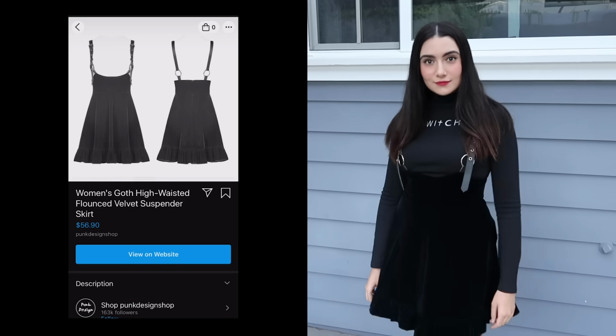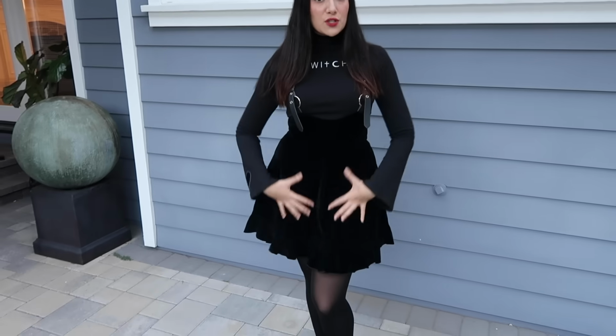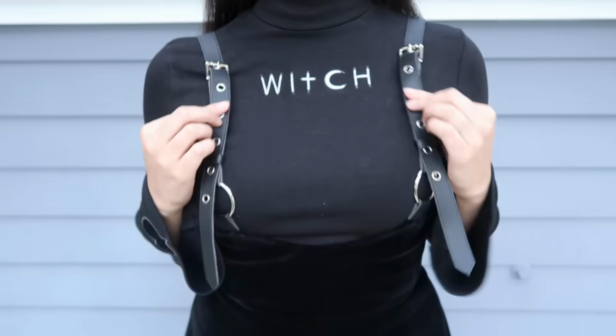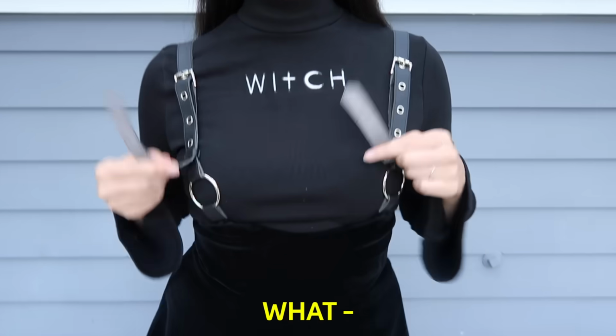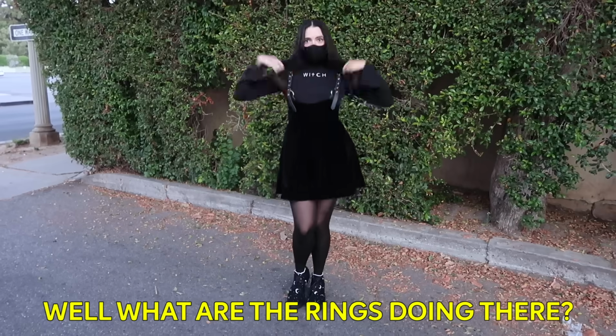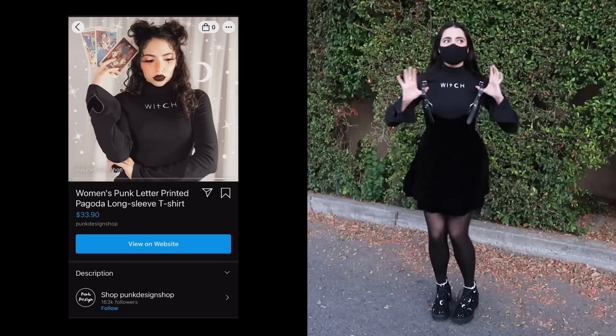Besides that, I also liked parts of the skirteralls. I like the little waist I'm getting here. I do, yeah. I think the skirt's pretty flattering on the bottom half, not on the top half. It was really just the way the suspenders were laying on me that I did not like so much. Because the straps are sort of giving the illusion that I'm wearing nipple tassels or something. There's some unwanted flappage. I'm not sure if that's what we were going for. I would say maybe I'm wearing it backwards, but the zip is back there. So it's all just a bit unfortunate. Also because the rings are right in the middle of my boobs. Well, what are the rings doing there? They're just framing.